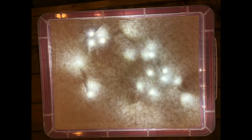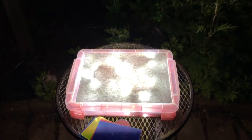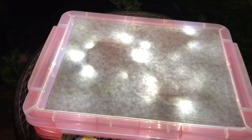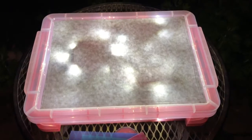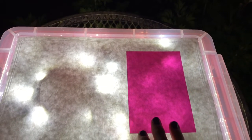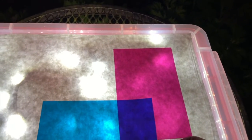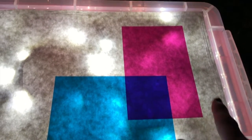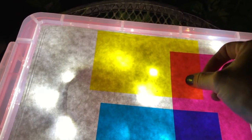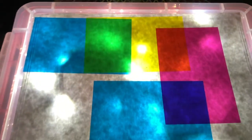All right, now it's time to play. So you can see in the dark how awesome the light table is. And you can also hear it's early morning, so the birds are chirping. Playing with the light table can be lots of fun. I have these translucent sheets that let the light shine through a little bit. So you see I have red and I have blue, and in the middle there is purple. And up here is orange. And over here is green.